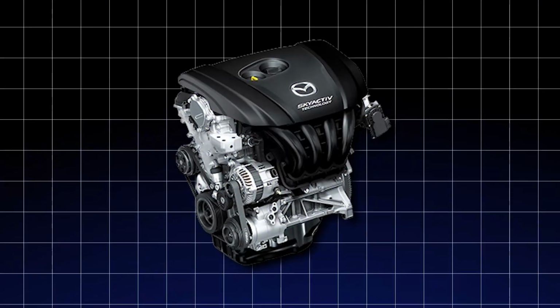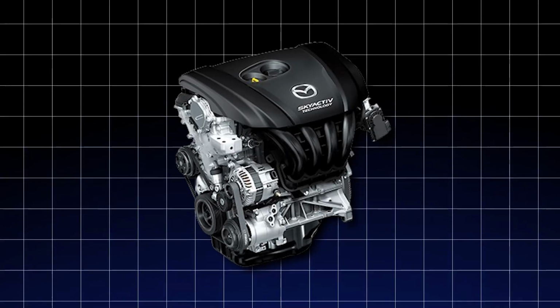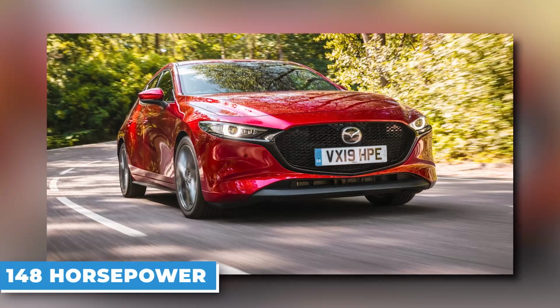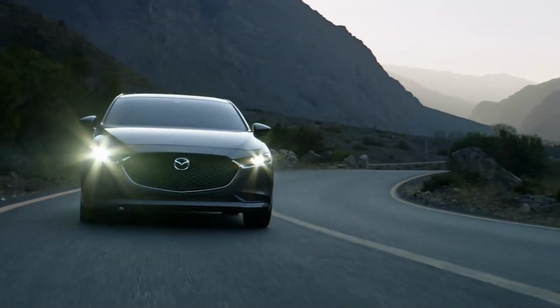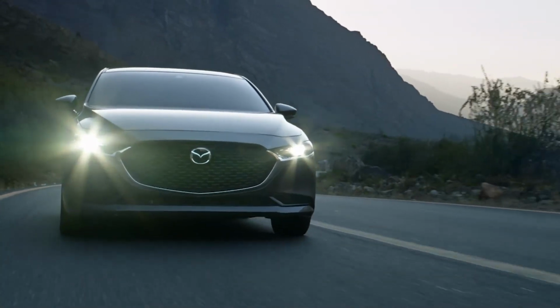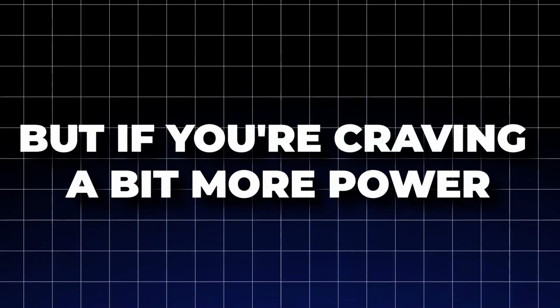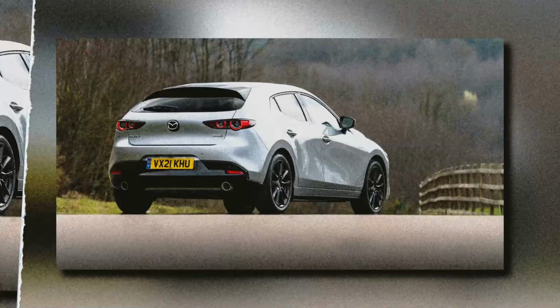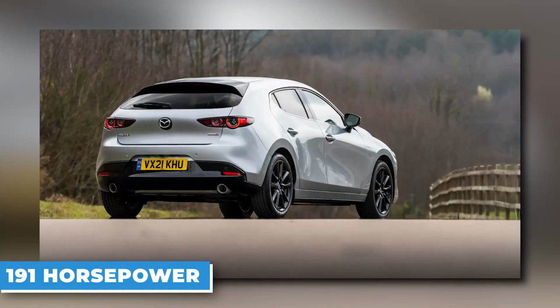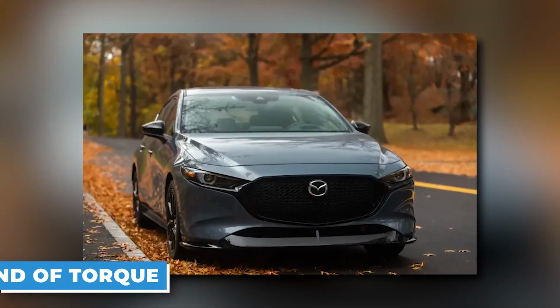The base model comes with the Skyactiv G 2.0 liter, and this little powerhouse cranks out about 148 horses and 135 pound-feet of torque. Perfect for zipping around town or cruising down the highway with a smile on your face. But if you're craving a bit more power, say hello to the Skyactiv G 2.5 liter. This bad boy flexes up to 191 horsepower in the hatchback with a beefy 186 pound-feet of torque to boot.